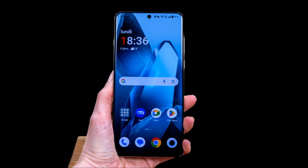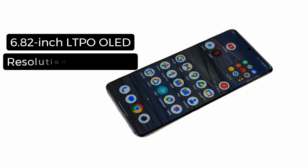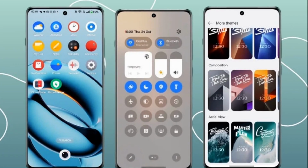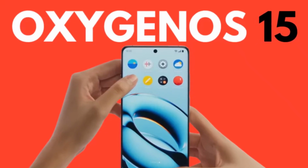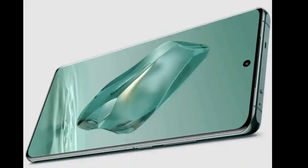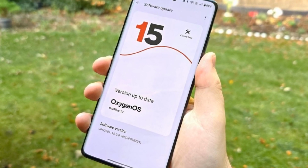Now, let's talk about the display, and it's a showstopper. You get a 6.82-inch LTPO OLED panel with a resolution of 1440 by 3168. It supports 120Hz refresh rate, Dolby Vision, and HDR10+, delivering buttery-smooth scrolling and vibrant colors. With a peak brightness of 4,500 nits, it's easily visible under direct sunlight. Watching videos on this is an absolute treat.